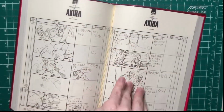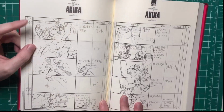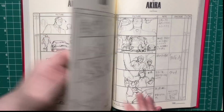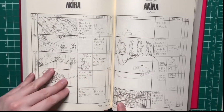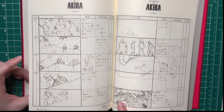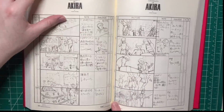I love how he showed the swivel of the head moving in the direction. Obviously, he's making notes. I have no idea what those notes say. I'm sure the notes probably tell a lot too. Obviously, hence why they're there. I mean, look how many drawings he's up to. He's up to 697, 698 drawings.